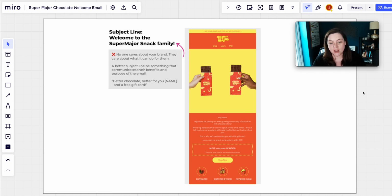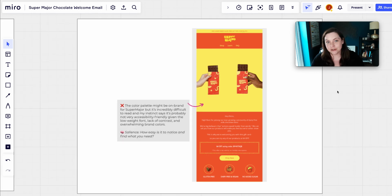They did a subject line more focused on benefits and that talked about the free gift card, that they'd be much more likely to get people opening this email versus something that says, welcome to the SuperMajor Snack family, which is a little sterile and doesn't really, I think, do the job that this subject line really needs to do for this email.